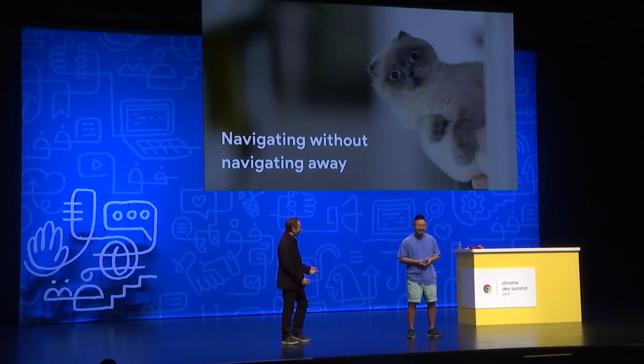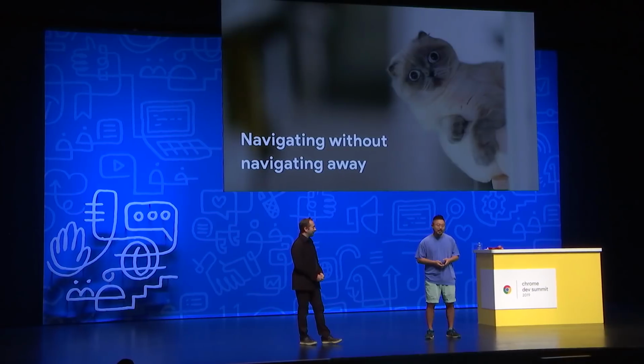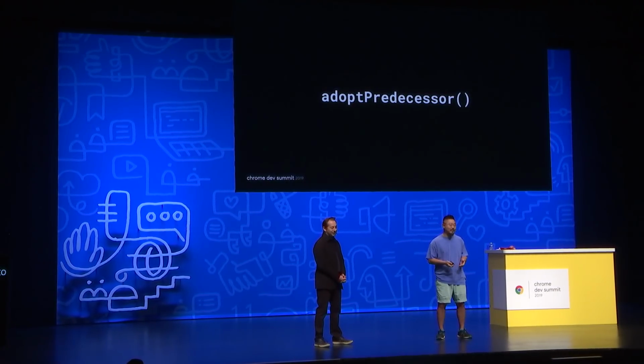But what if I don't want my users to navigate away? Don't want to force the users to navigate away. Kenji, I don't know. I think you're asking too much. Sorry, I really can't help it, but I swear this is going to be useful. So can we do something about that? OK. Yeah, so the good news is you can do that easily with portals.